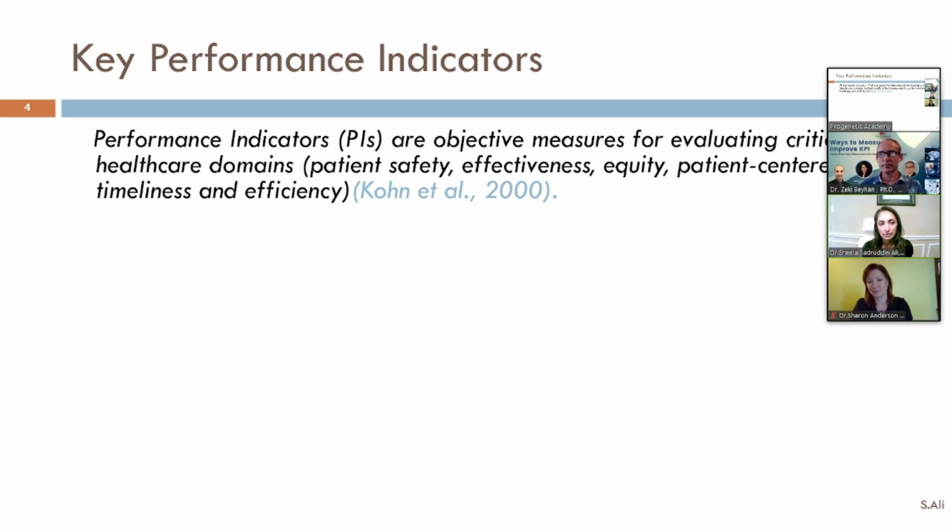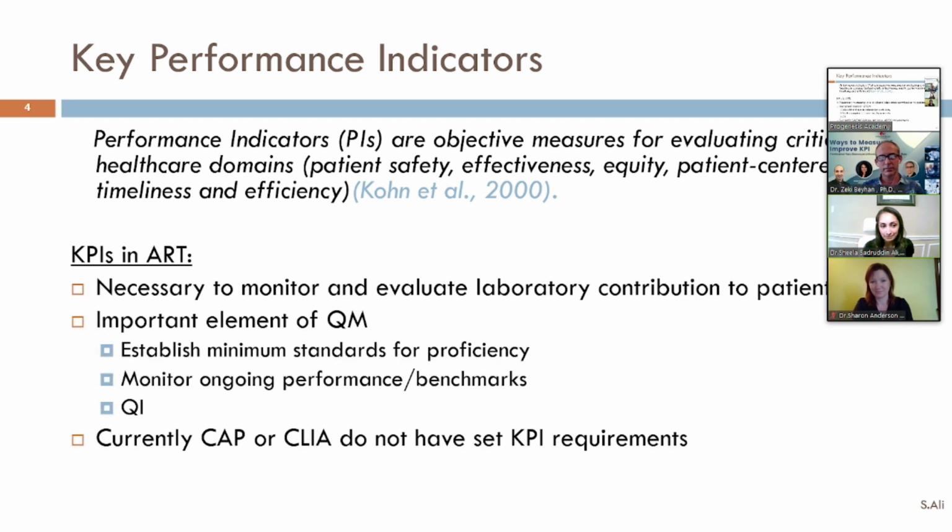So I just want to define what key performance indicators are so that everyone understands what we're talking about. Performance indicators are objective measures for evaluating critical healthcare domains, and they may be patient safety measures, effectiveness, equity, patient-centeredness, timeliness, and efficiency.